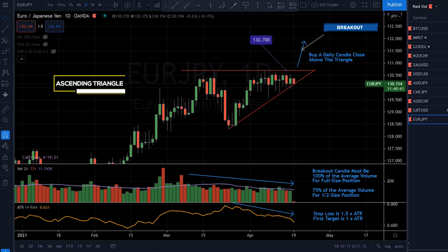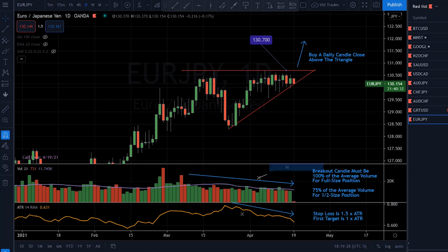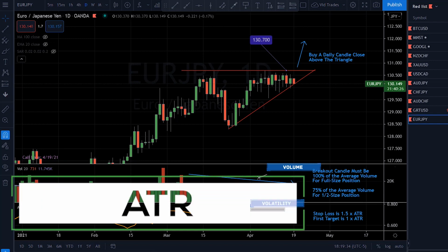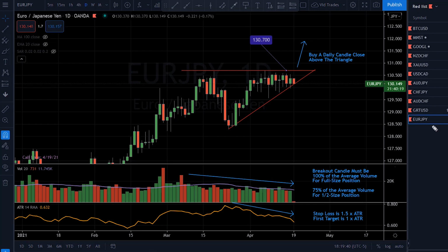It should break out of the pattern with strong momentum. The ascending triangle is a bullish pattern, and I will only take a buy signal on it. And a good consolidation pattern like this should be accompanied by a decline in volume and volatility like you see here. I measure the volatility using the ATR as I mentioned earlier. And here's our trade plan. We're going to buy a daily candle close above the triangle, or above 130.70.